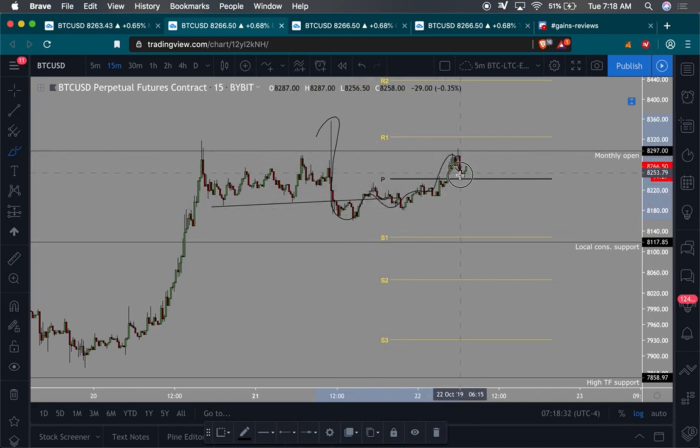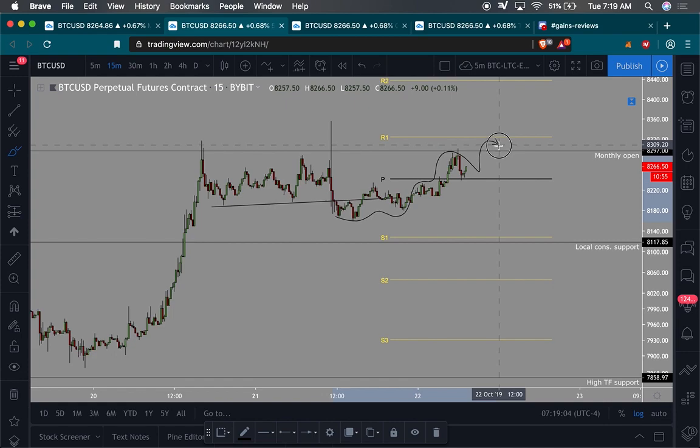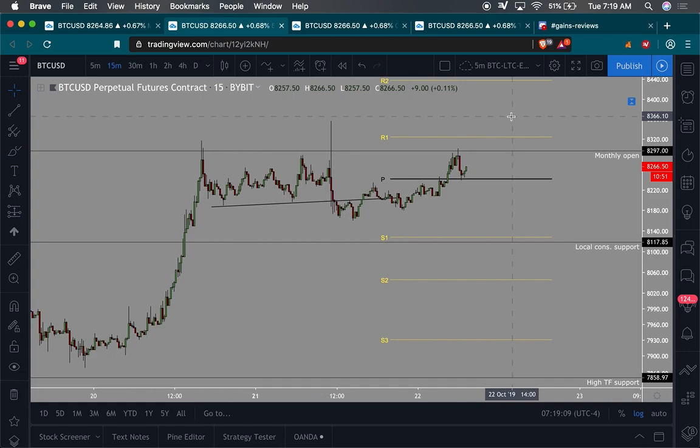Now we also tested this pivot on the 15-minute chart, which is about 82.40, as support. As you can see, it was resistance right there, and it broke through and tested it as support. Now I'm looking to see if it could push higher. But you could see, again, the monthly open is right around the area, $8,300. That's the area we've been struggling to break above. If price does break above the monthly open right here, then the ceiling for the price is higher, and I'll show you guys exactly where that is.